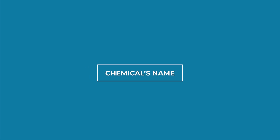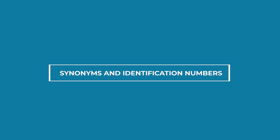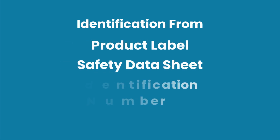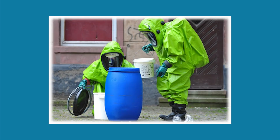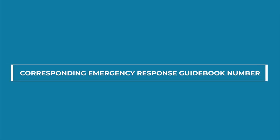The chemical's name, as well as synonyms and identification numbers, are all clearly presented, so that whether the identification came from a product label, a safety data sheet, a UN identification number, or another source, the person using the guide can be assured that they are referencing the correct information. The information even references the corresponding emergency response guidebook number, so that responders can start obtaining additional initial response information.